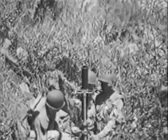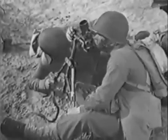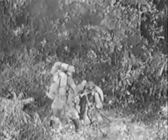2 kinds. This 81 millimeter, whose shell has an effective radius of 25 yards, and the 60 millimeter, whose shell has an effective radius of 17 yards. Our mortars can take care of the enemy's machine guns, and with the high angle of fire, their mortars as well.